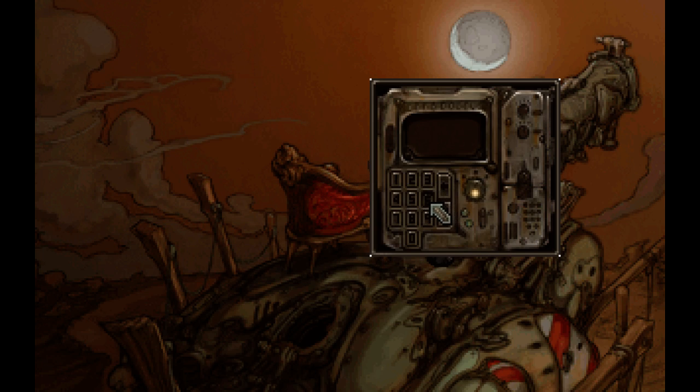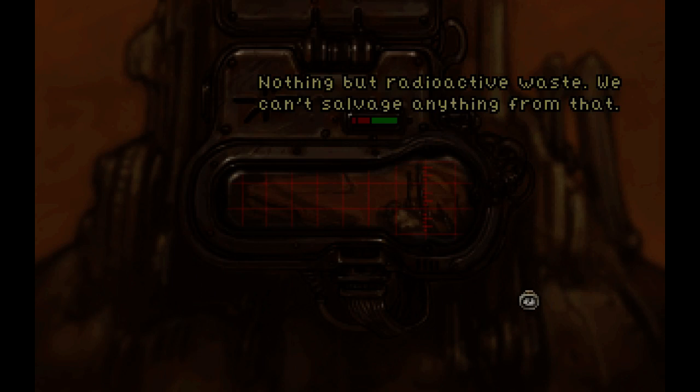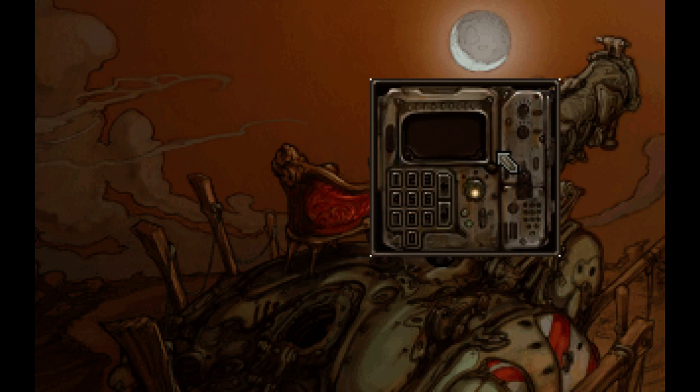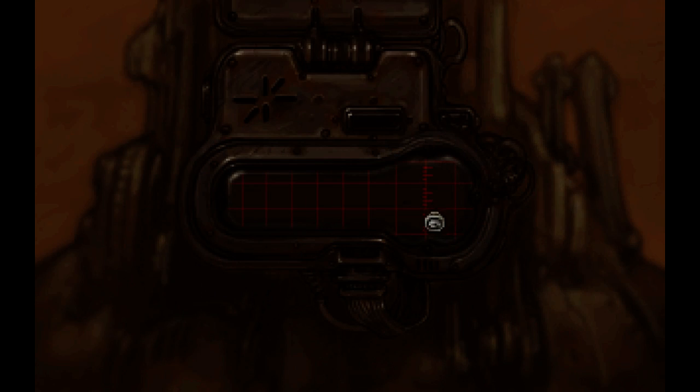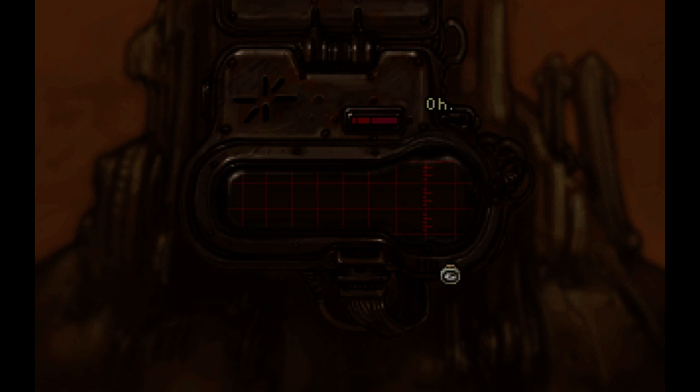Six, seven, one. There we go. Nothing but radioactive waste. We can't salvage anything from that. Okay. Got 212. It's pitch black. Boss, that's because the telescope's pointing straight down at the deck. Oh. Fair enough.